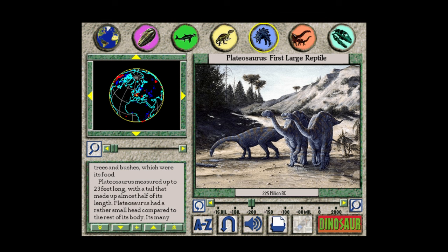Plateosaurus measured up to 23 feet long, with a tail that made up almost half of its length. Plateosaurus had a rather small head compared to the rest of its body. Its many leaf-shaped teeth had large, coarse serrations, very similar to modern plant-eating lizards. Plateosaurus probably spent most of its time walking around on all fours, though occasionally it reared up on its strong back legs to nibble at the tops of trees.